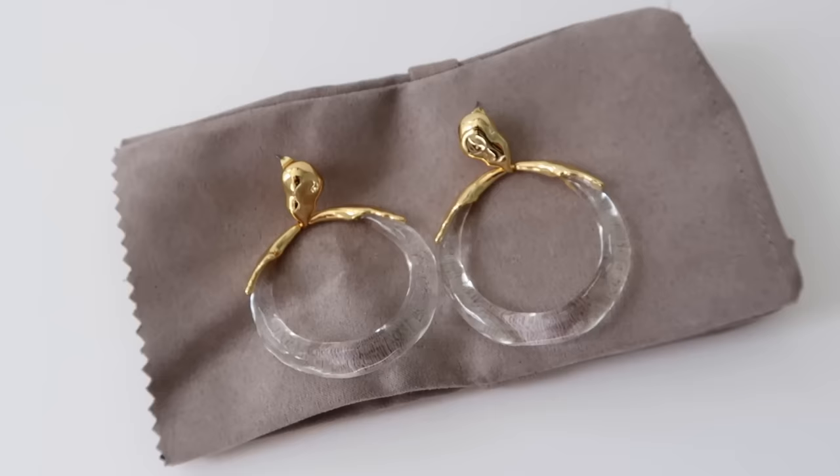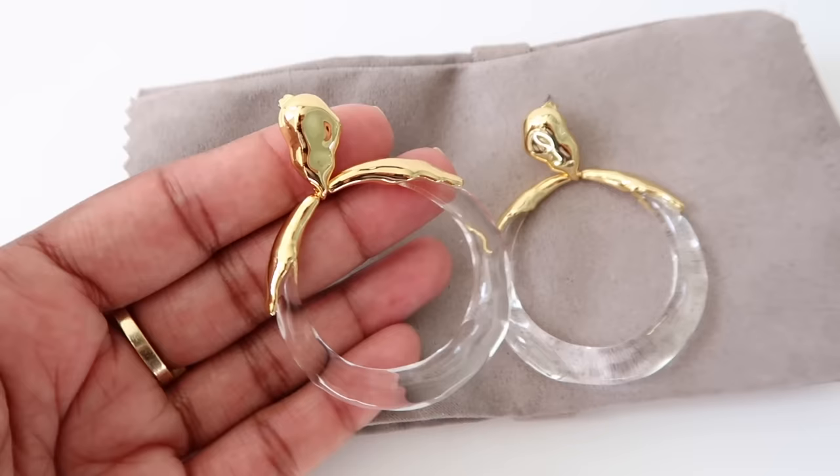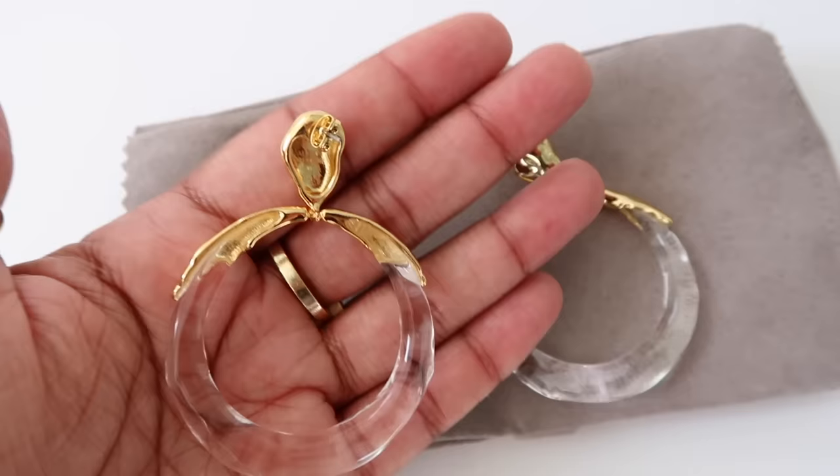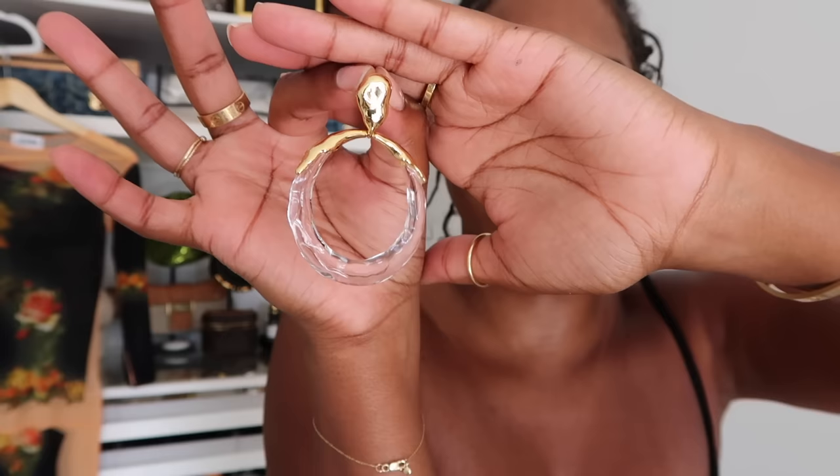Now, you guys know I love a good statement earring. And how special. How cool. Do you see these? So they're like a molten gold over top a clear hoop. They are absolutely stunning. You guys know I love unique jewelry. And when I saw these, I just said, wow, yes, mama needs, add to cart, please. And I bought them, they came super quick. I'll try it on for you guys.